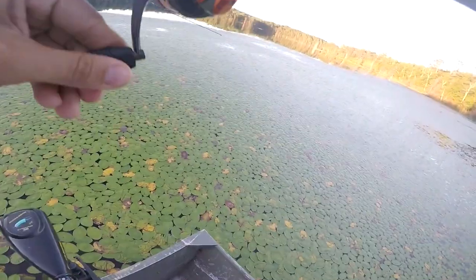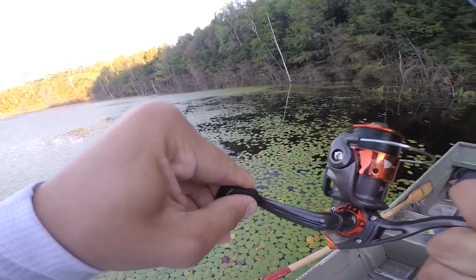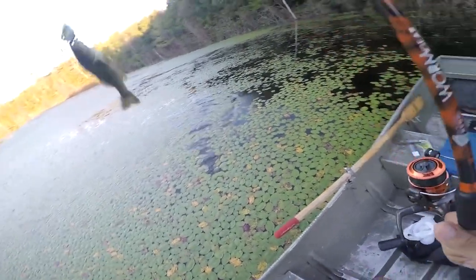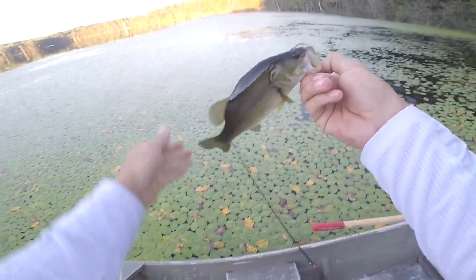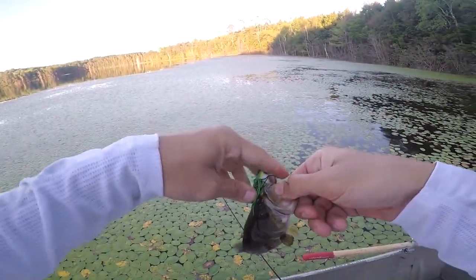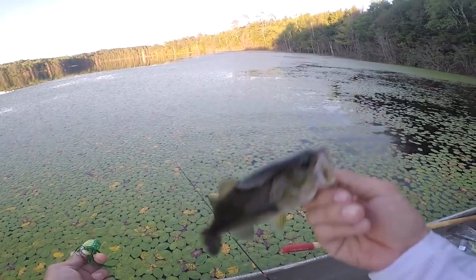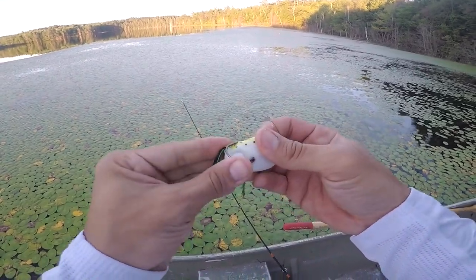Do I have a fish? You better hope not, but I might. I swear I had a fish. Oh, baby. That's what I'm talking about. Absolute brute. That's for the lead. Oh my God, what the heck is wrong with me catching these, but I'm missing all of the giant fish that are hitting. But that one will get hooked on this.